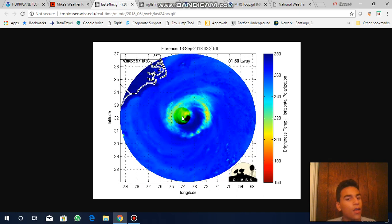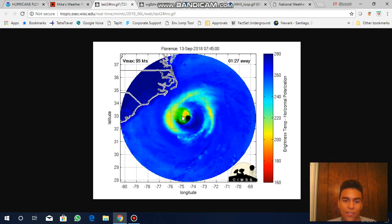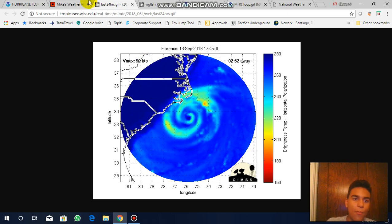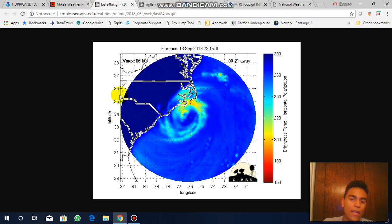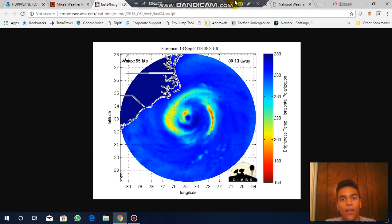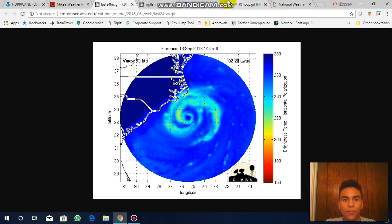But I don't expect much strengthening, or in fact this could even weaken due to the strong wind shear. But it's definitely something to keep in mind, because this storm won't exactly weaken to a Category 1, maybe like we hope.